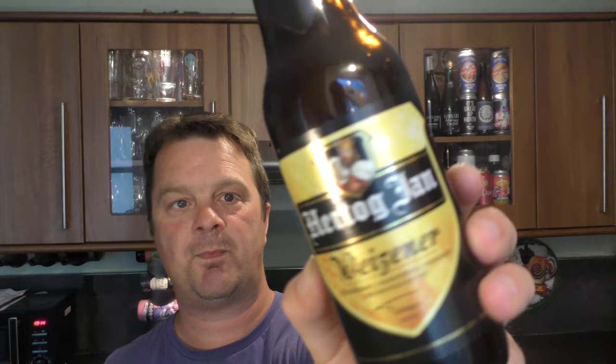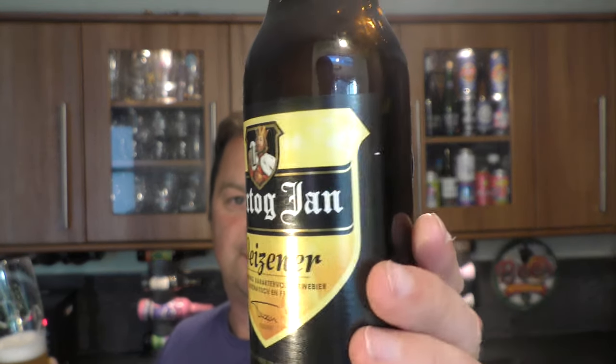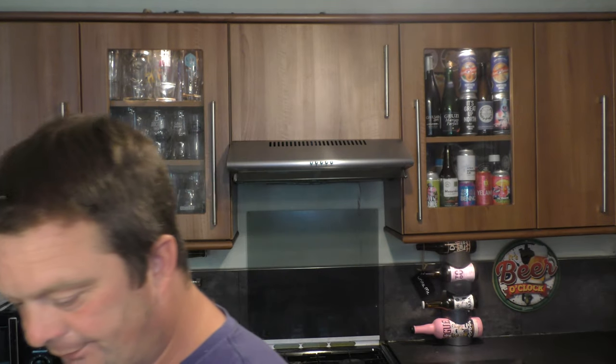So, from country to country, Leffe's brewed in Belgium. This is brewed in the Netherlands. Just wondering how much influence AB InBev have on the two Weizens that come from two arms of their company.